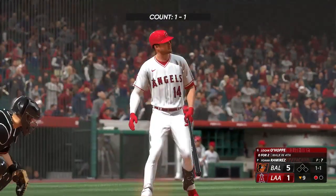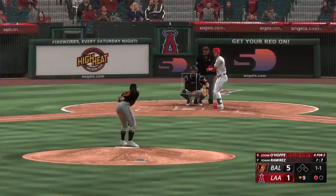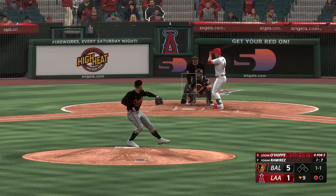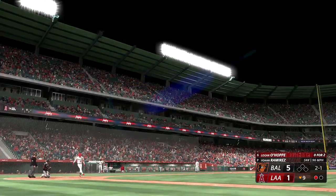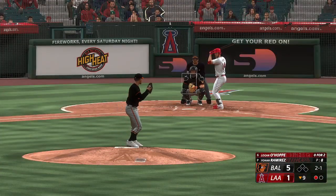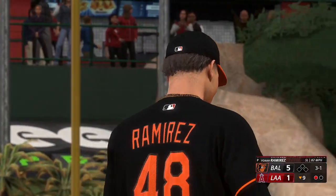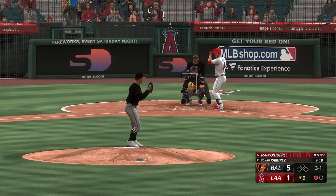Here's the Angels catcher, Logan O'Hoppe. Next pitch misses inside, and it's 2-1. Right-hander kicks, deals. Slider misses outside. Pretty easy to give up on that pitch right there. Started on the edge of the plate with the spin. You know it's going to finish well off the plate.